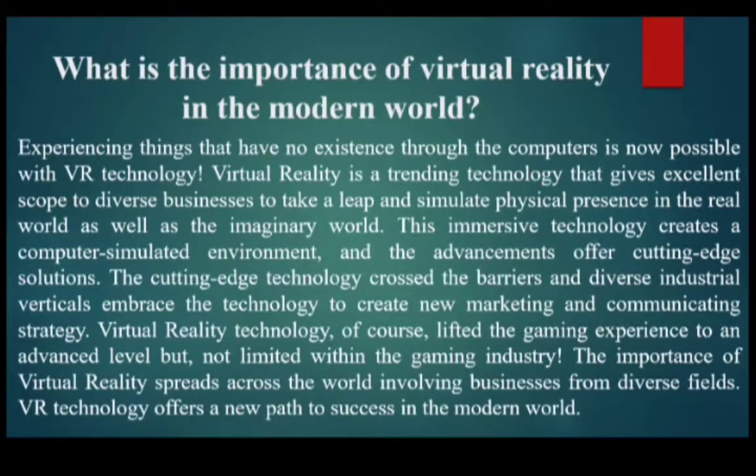Virtual reality is a trending technology that gives excellent scope to diverse businesses to take a leap and simulate physical presence in the real world as well as the imaginary world. This immersive technology creates a computer-simulated environment, and the advancements offer cutting-edge solutions. The technology crosses the barriers of diverse industrial verticals, which embrace it to create new marketing and communication strategies.